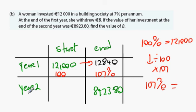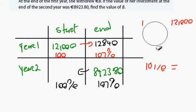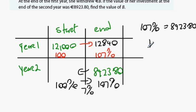Okay, now what we know about this year here is that this value here is also 107%, and what we want to do is we want to get back to 100%. Okay, so what we can do here is we can write down 100. Remember, at the start of year 2 you always start off on 100%, and now at the end of year 2 you gain 7%, which means you're on 107%. So 107% equals 8923.80. So we're going to divide by 107, multiply by 100, and find out what 100% is.